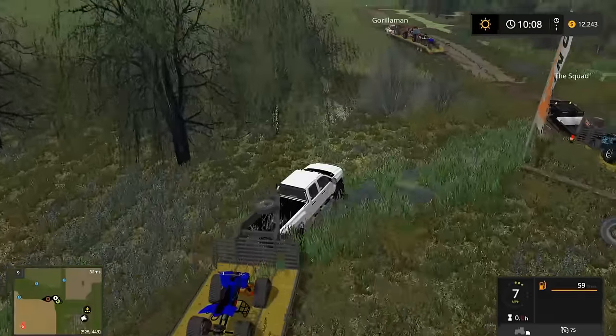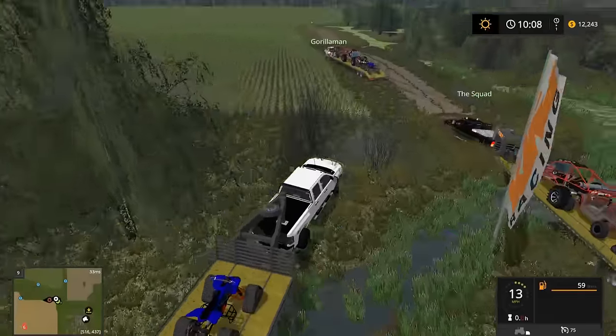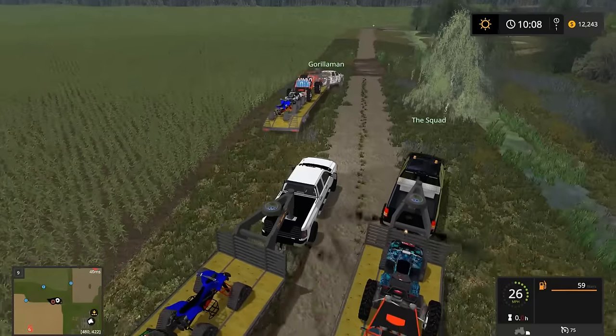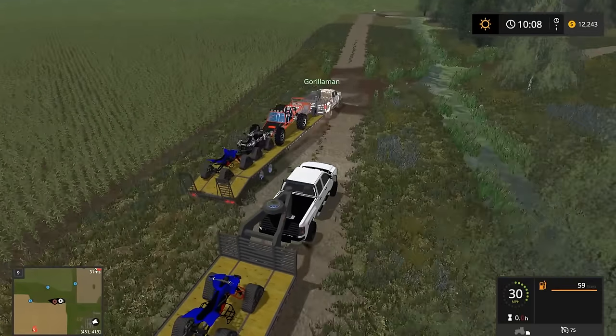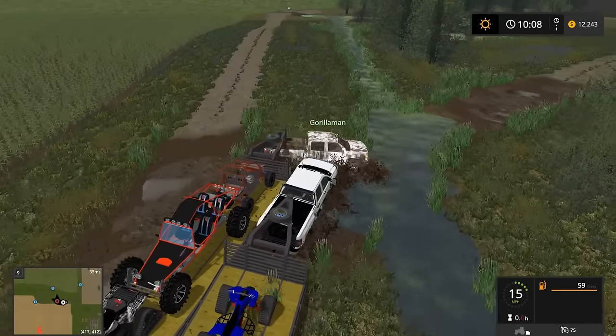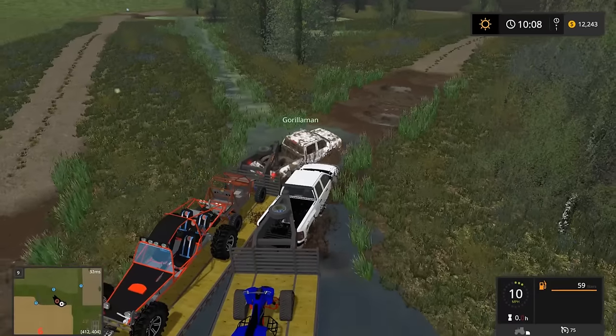Come on. Come on. You're good. Come on. There we go. We actually made it through. Did you just go around that, Spencer? Maybe. Holy cow, Gorilla Man. Your truck is dirty. I want to see that. Oh, what are you doing, Spencer? Oh, we're going this way. You get stuck in there.